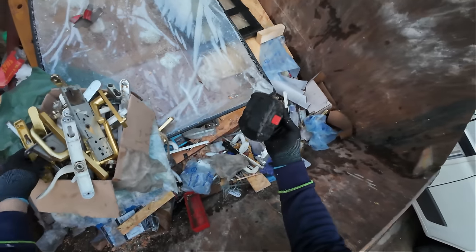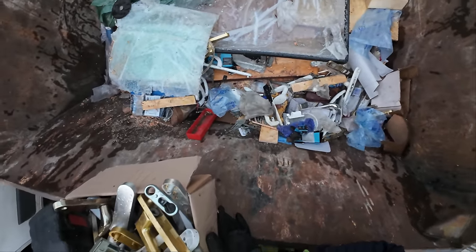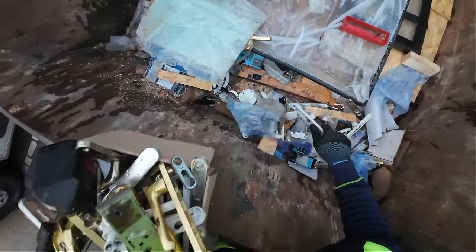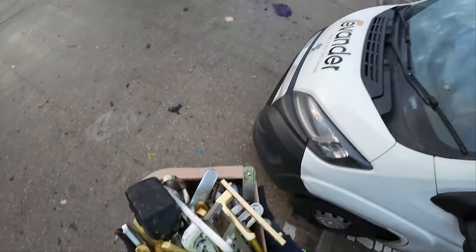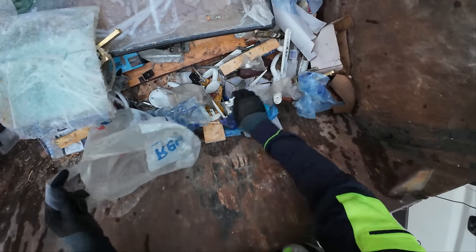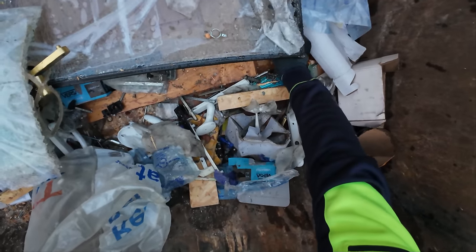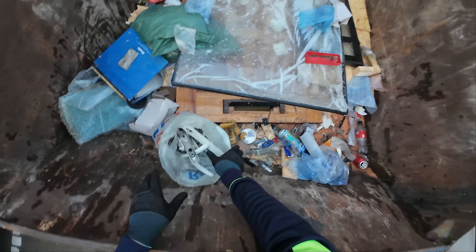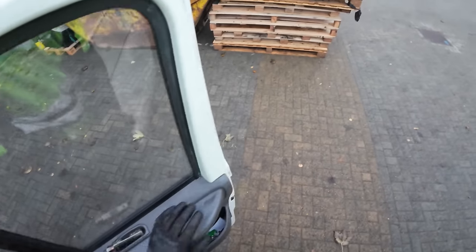There's a battery there for a drill, a Bosch drill, we'll take that. I don't think I can get any more in this box. Right, that's it. Good score. See you guys at the next spot.